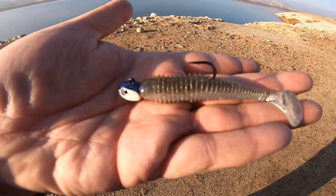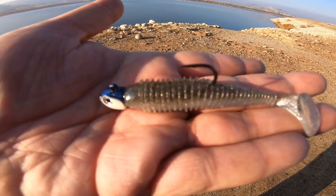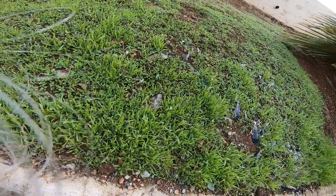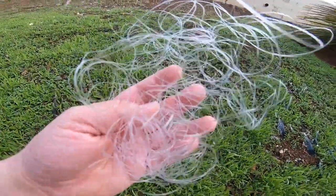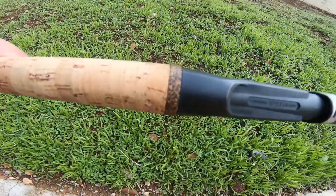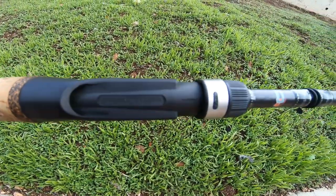To find out, we're going to be casting out a small 1/4 ounce guppy head with the 3.3 Kitec. Both reels have been spooled with 12 pound monofilament. To cast out the projectile, we're going to be using the 683 Dobbin Sierra. Both reels have been maximized to their full potential.